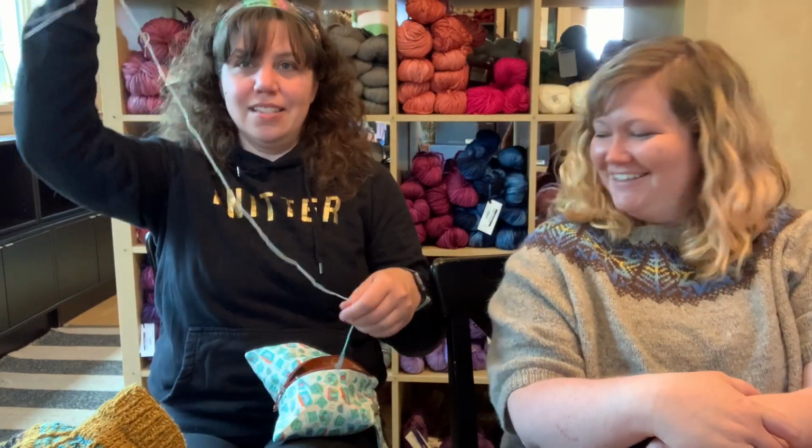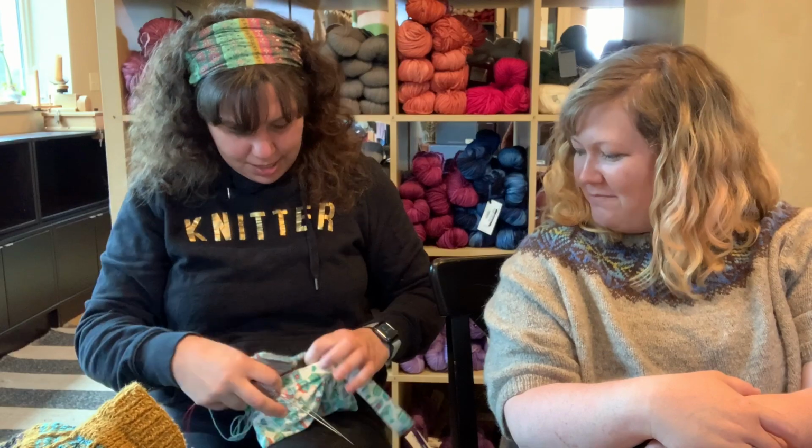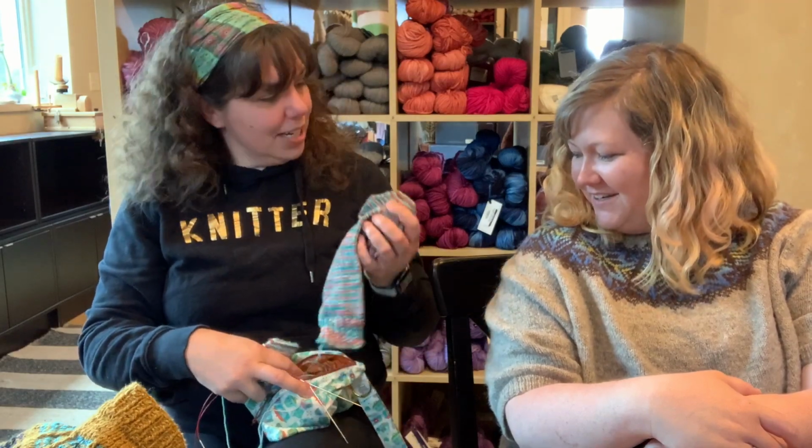This is just what sits in the car. Is there one finished in there? Yep. Pull it out. I started these. It matches your yarn bag. I know. I did that on purpose.